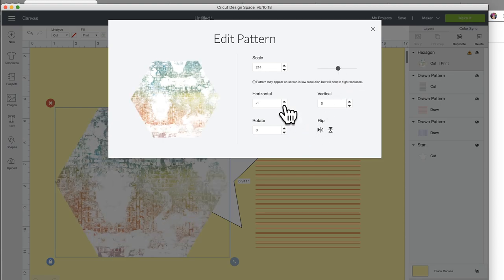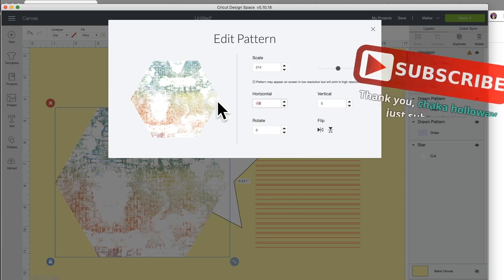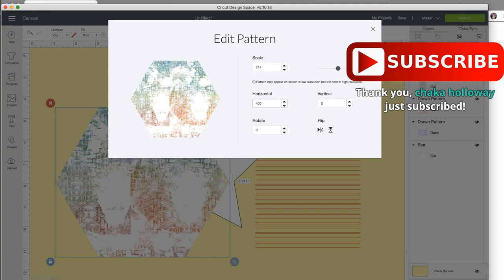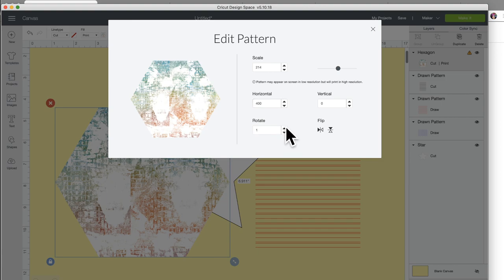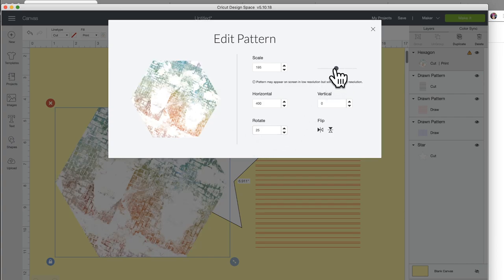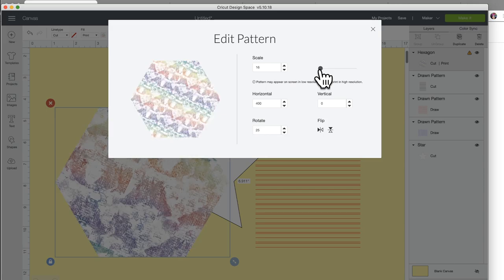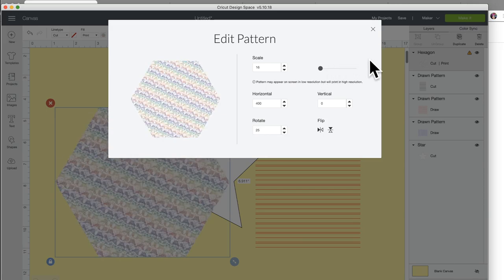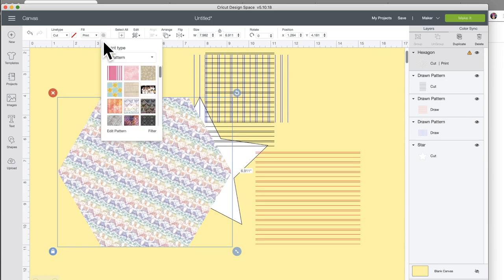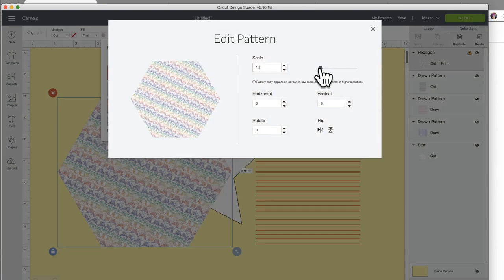I can move it to the left or right, but you want to do it like it's... can rotate it. You can make it really small too, which is sometimes fun. See how it totally changes the image? Okay, now how many people had no idea you could add patterns and do it like this?